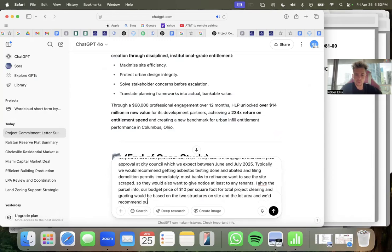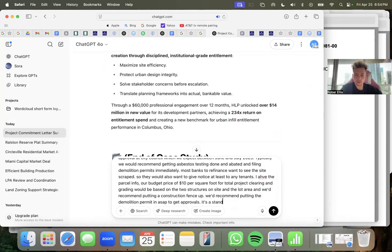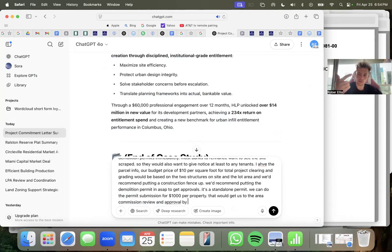And we'd recommend putting a construction fence up. We'd recommend putting the demolition estimate in the demolition permit in ASP to get approvals. It's a standalone permit. We can do the permit submission for $2,000 per property. That would get us to the area commission review and approval by June, July 2025, and we can demolish the buildings.